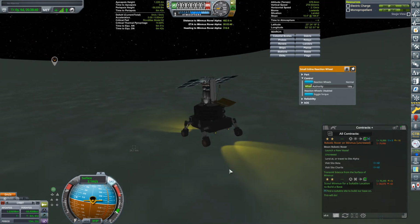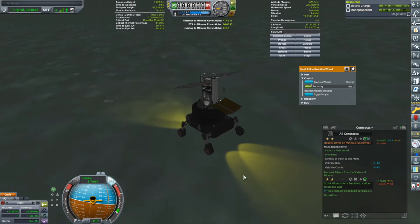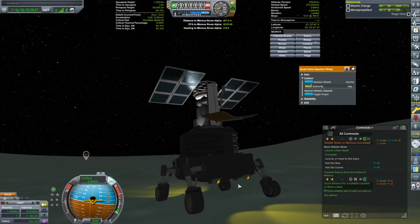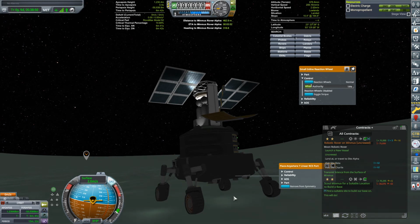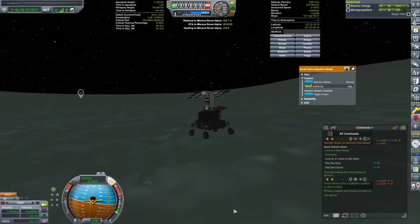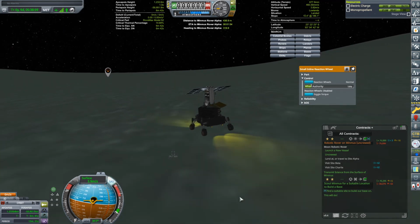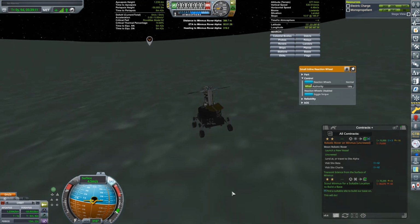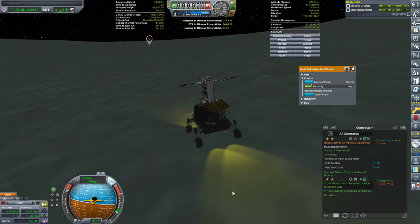I also could have put RCS thruster blocks pointing down on the top of the rover. I only put thruster blocks down here at the bottom for landing. Oh, no, this is working well now. Just a little bit of wheel authority. That's much better. But I could have put thruster blocks at the top to kind of push down on the surface. That helps. But honestly, when I go to Minmus, I prefer landers and hoppers.